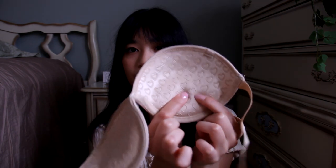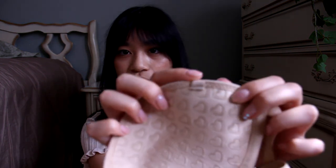There is a push-up thing. My bra size is usually a 34A, so I got this in, I believe, an 85A, but there should be a chart that you can follow on the bottom to convert it to American sizing. It does have a loop to adjust the strap if you wish to do so. So it's a very, very versatile bra.